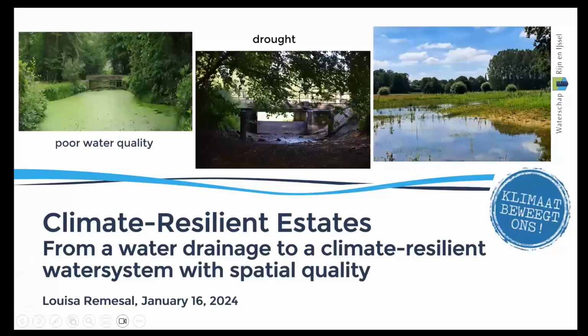Okay, thank you very much. You introduced me, Louisa Remesal, working at the water board of the Rijn and IJssel. And we have a project, Climate Resilient Estates, it's called, in the Baakse Beek. And in the Netherlands, we always had enough water. The water was used to power mills and irrigate the meadows and maintain the level of the canals and the ponds.